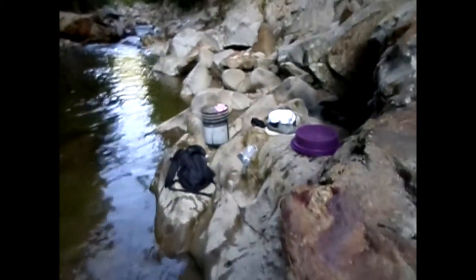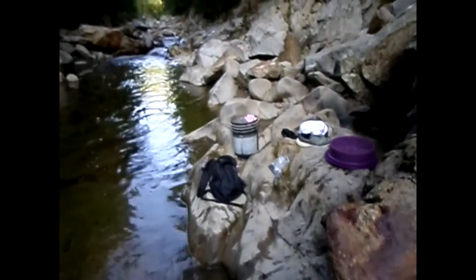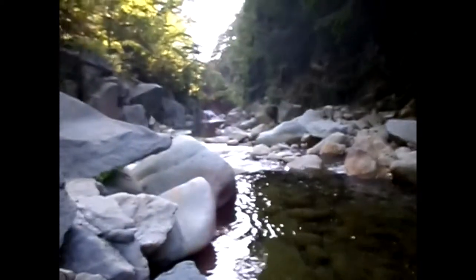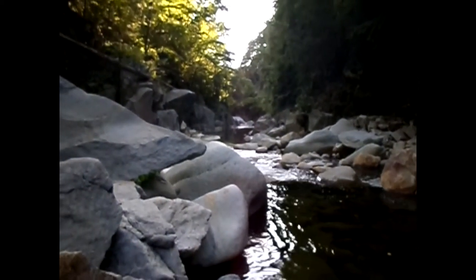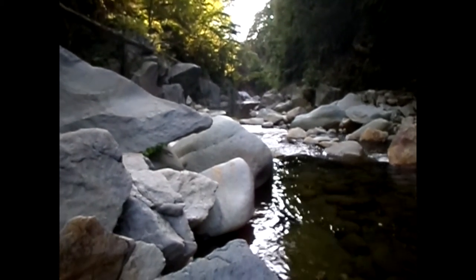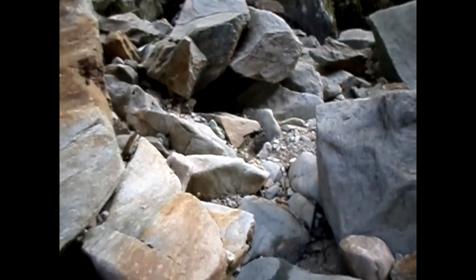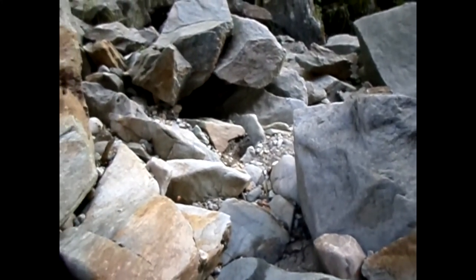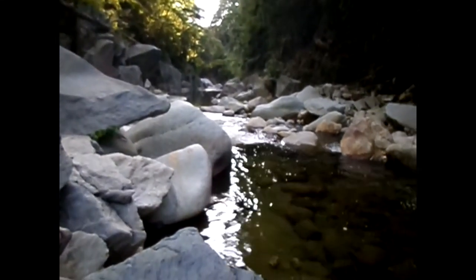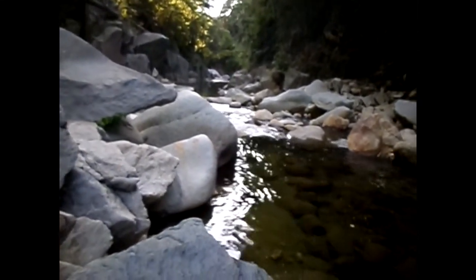So we've got all my stuff pretty much together here. I'm going to hike out the easier way. I stashed my shoes way down there, and when I realized I was closer to the easy way out, I stashed my stuff, tucked it away where nobody could possibly see it, and hiked back down and got my shoes. Well, I got them now, so I'm going to get out of here.